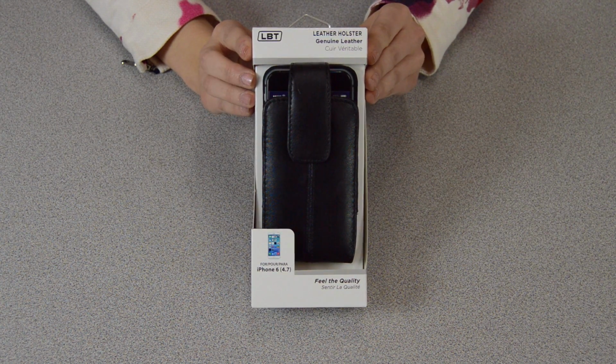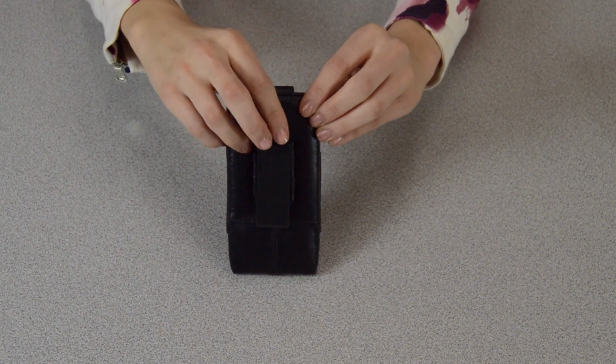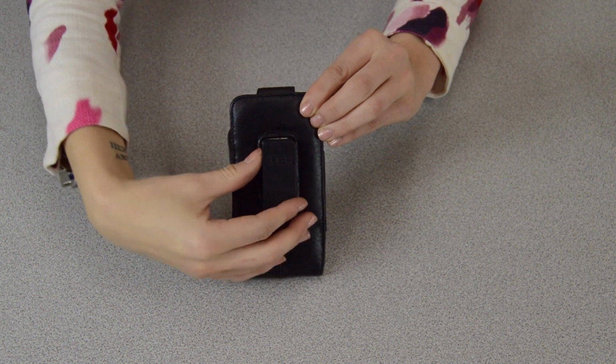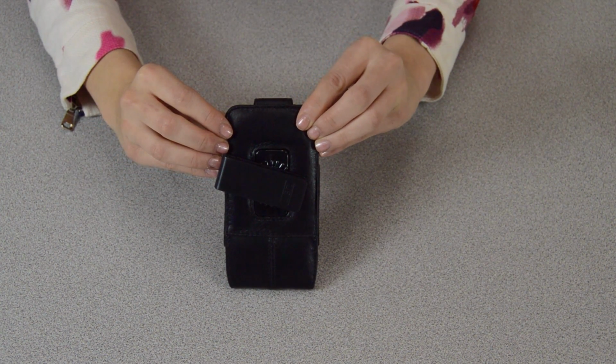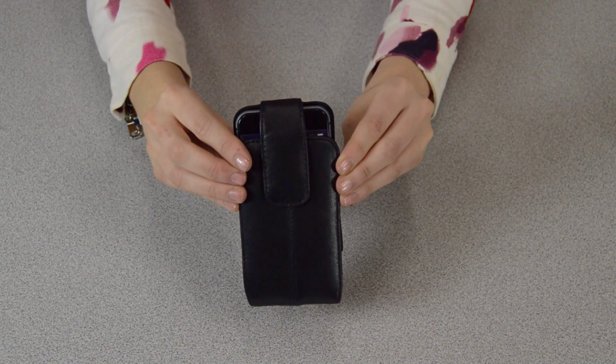Perfect fit. The holster is great for professionals who like to keep their phones handy at all times. The hard plastic of the swivel clip means it's sturdy and won't break easily. By using our 360-degree design, you can place your phone in any orientation. Simply twist the swivel to your desired angle and you're good to go.